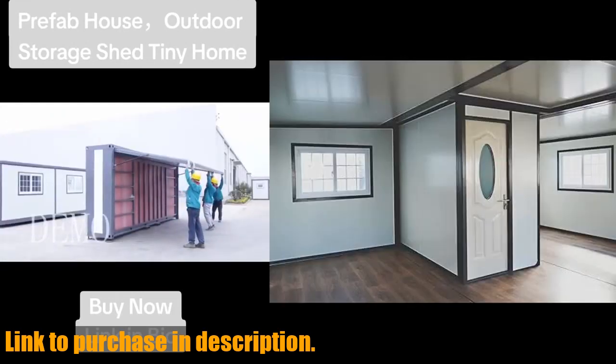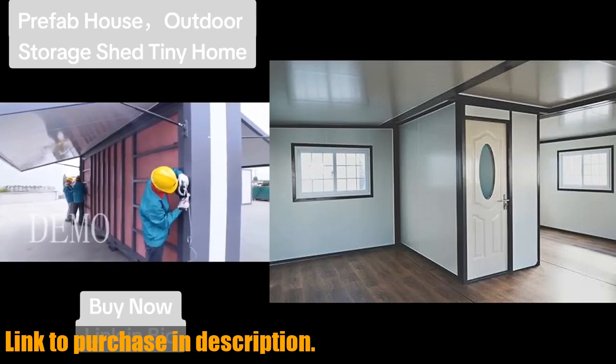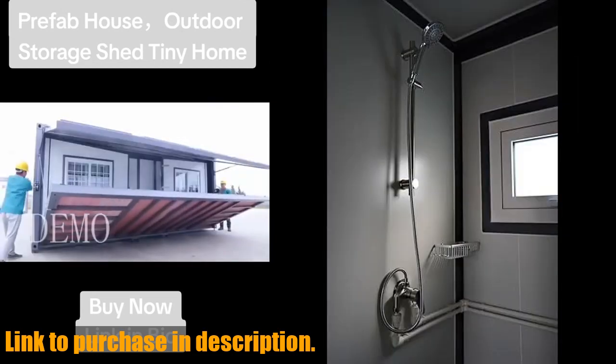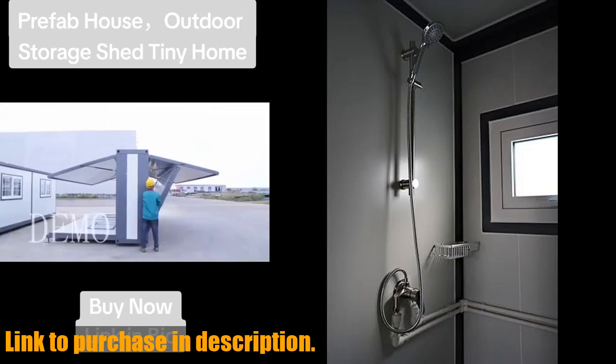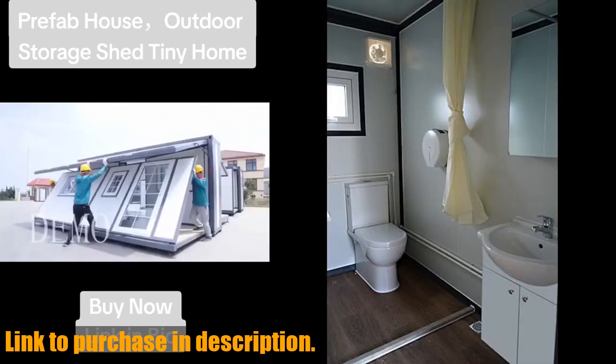Manufactured in a factory, it can be folded to save space when shipping to you, and it's convenient to assemble and disassemble. Plus, it can be moved frequently, giving you the flexibility you need. Not only that, but this container house is safe and durable.